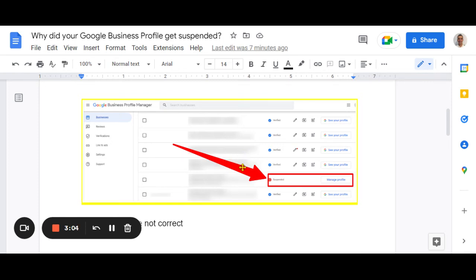But it's really, really useful to know why. Why did you get suspended in the first place? Because if you know that root reason, you can fix it. And then your reinstatement should be really easy.